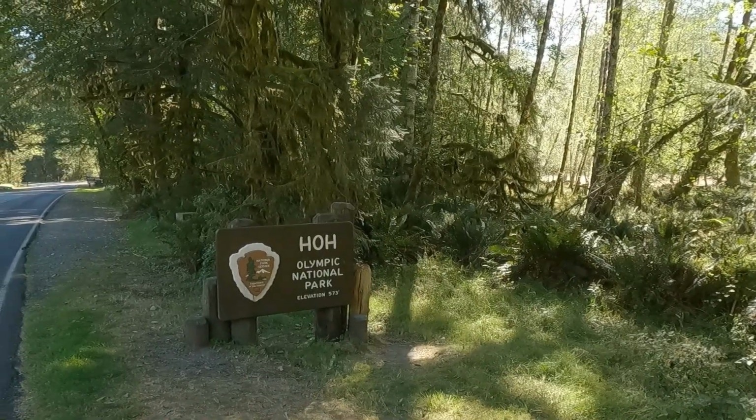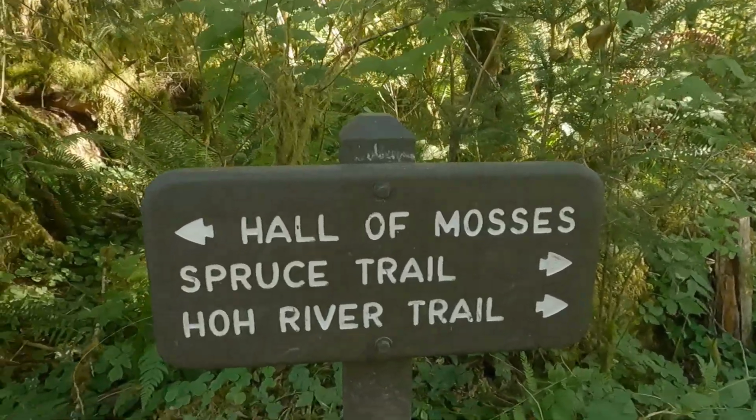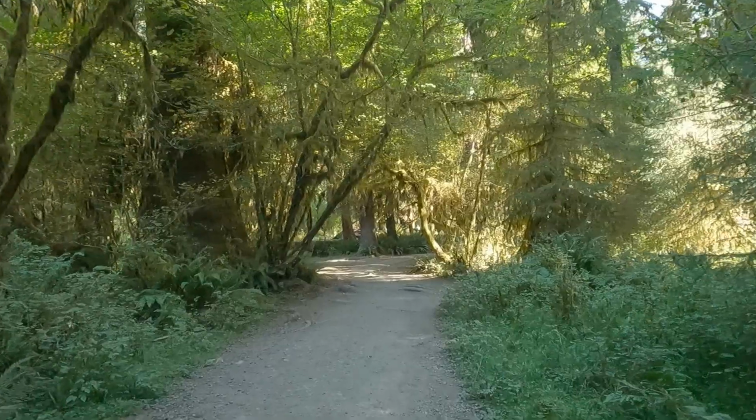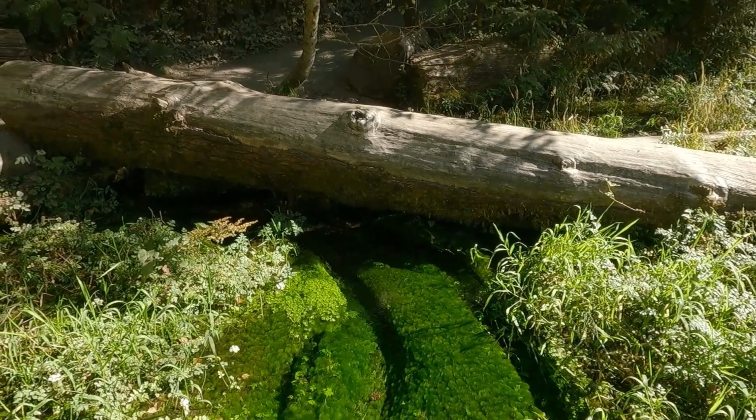Good morning. Where are we, Rhonda? We are at Hoh Rain Forest in Olympic National Park, headed to the Hall of Mosses, which I thought was the Hall of Moses. It probably is the Hall of Moses. I don't think so. I think it's the Hall of Mosses because there's supposedly moss all over the trees. It's absolutely beautiful back here.